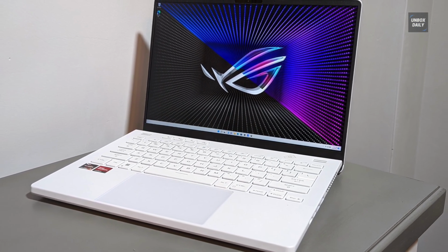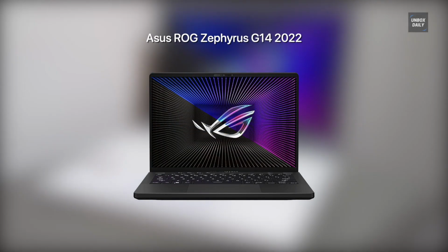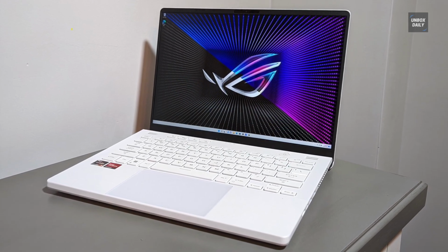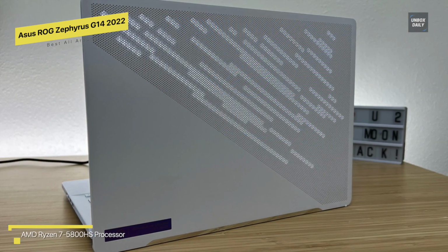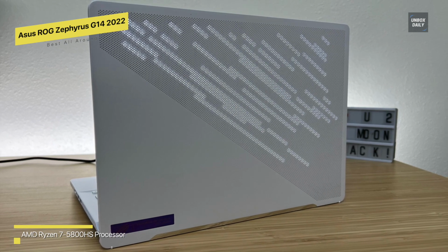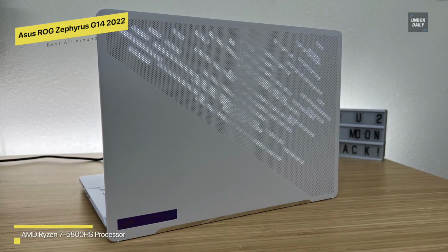Best all around, Asus ROG Zephyrus G14 2022. This is great for gaming. It has a QHD 120Hz display with a fast response time to deliver clear image in fast-moving scenes, and it supports VRR to reduce screen tearing. Its AMD CPU and GPU provide a smooth gaming experience in 1080p and 1440p, though you'll have to turn the settings down a bit at 1440p to reach 60 frames per second in some games.